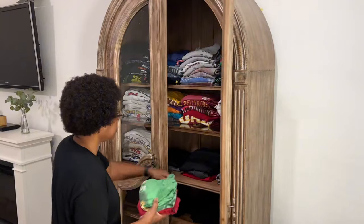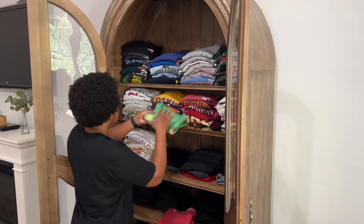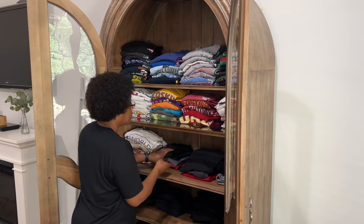I place our daily wear in this glass storage cabinet, which is really a dining room storage cabinet, and I organize them by color and size. This makes it easier to pick out our clothes, see what we have, and identify what we need.